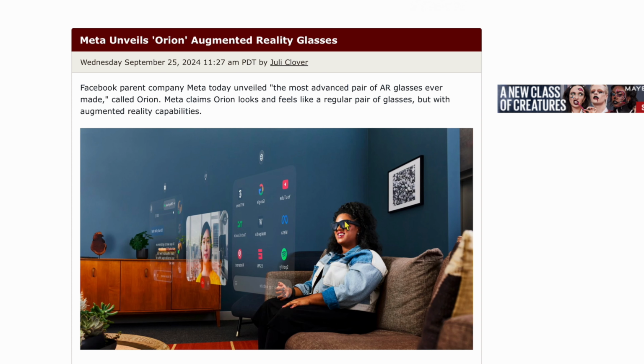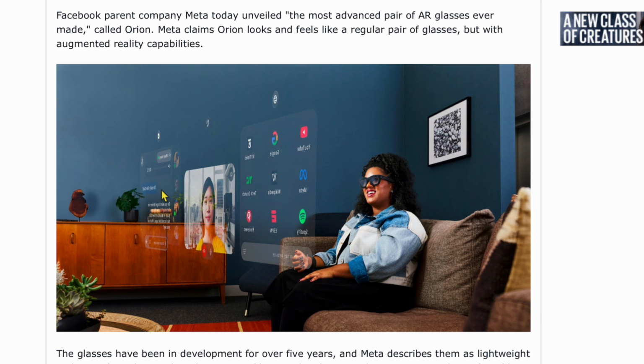But overall, they're really just glasses like this where you can actually see through them. So you don't have a screen in front of it. You're not looking through cameras. You're looking through real glass. And it actually shows up like this. You can see the picture here. But they say it's going to be a wider field of vision than the Vision Pro.